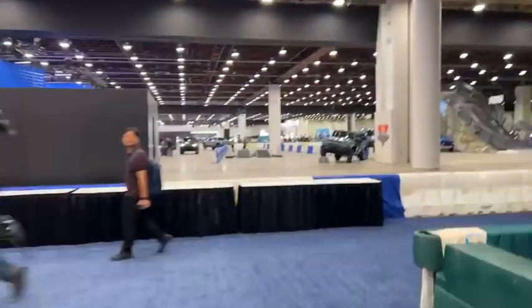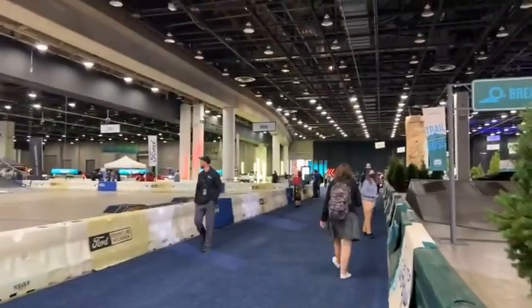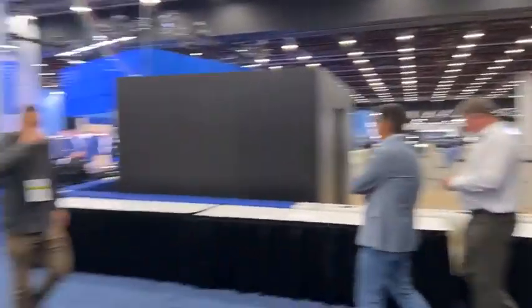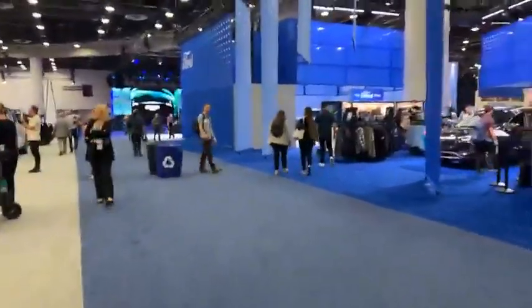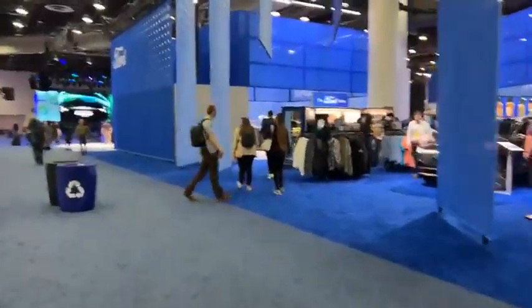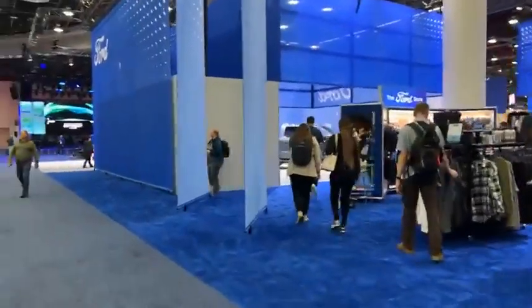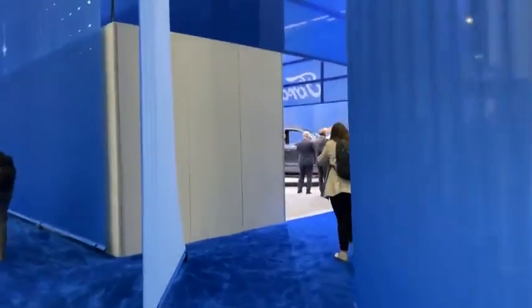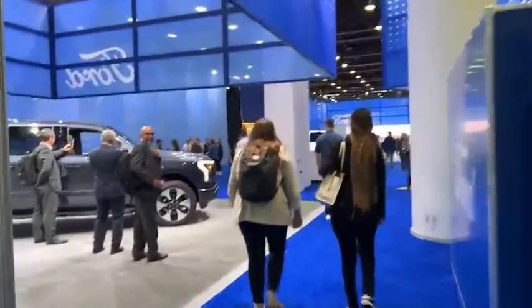What else do we have here? This looks like a minivan. Every door is open. Go to the other side and see what this is. We've got the Toyota Sienna. It gets 35 miles to the gallon. It starts at 36 grand. It's really good gas mileage for a kind of van, minivan.